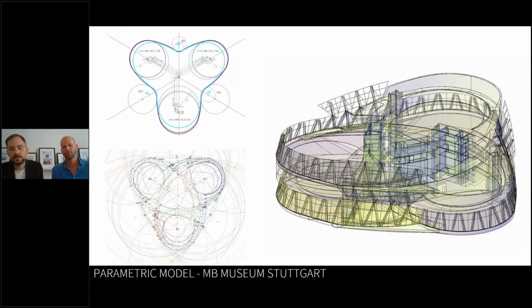It's a building which needs the help of a computer, not only to be built, but also to be designed. We would not have been able to design it without the help of the computers. So what we did is we first started modeling everything in 3D. We had a 3D master model, and we also started to set up rules.